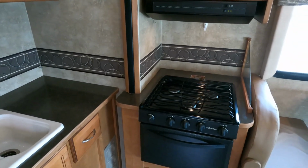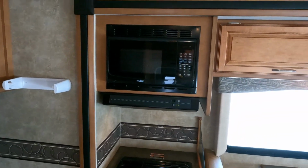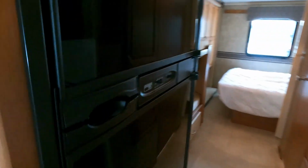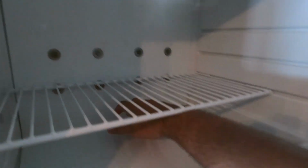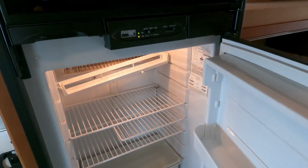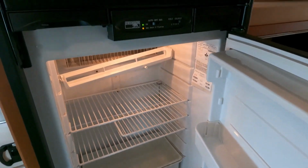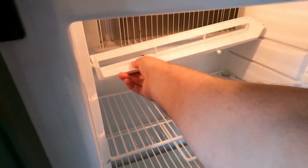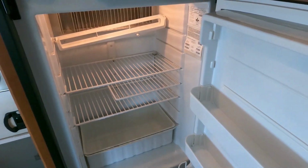Do have a 3-burner stovetop, oven, microwave, 7-foot tall ceilings. I do have the refrigerator on gas right now, and it is getting cold in the freezer, very cold actually. They do cool off a lot faster on propane than they do on electric. That fell down. Get that squeezed back in there. Well, I'll just do it later when I got both hands freed up. Norcold 2-way RV refrigerator freezer runs off propane or electric.